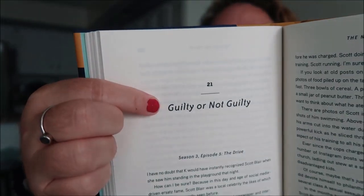So it definitely has these podcast elements in, and the podcast is called Guilty or Not Guilty. It's like season 3, episode 5, and it's just different podcast elements. It has like the music, it has like the catchy little end line. So, so, so good.